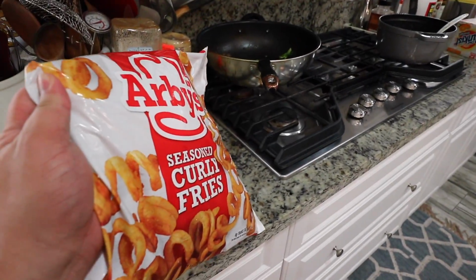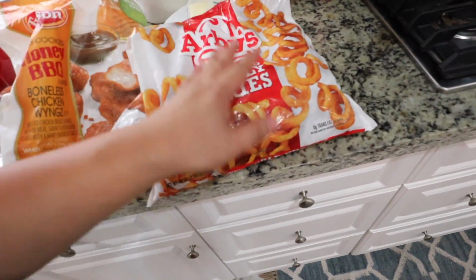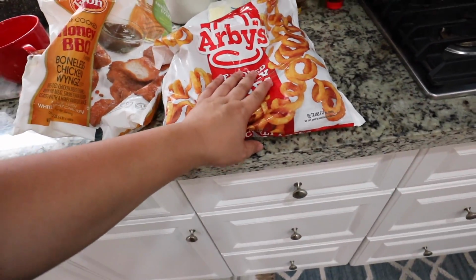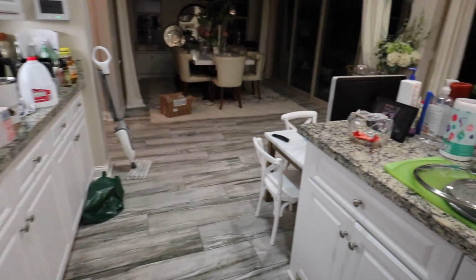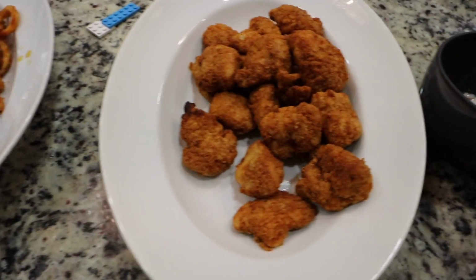John, should I air fry these? Will it take longer? I don't know. I'll air fry a batch and then I'll fry a batch and we'll see which one we like better. Ooh, taste test.